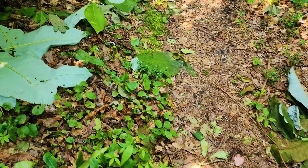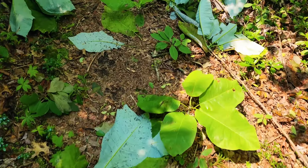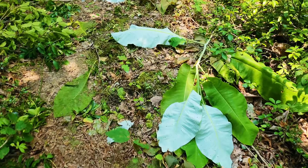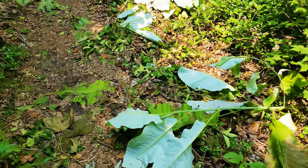Not quite sure what the heck happened through here, guys. But look at all these limbs pushed over, all these branches on the ground. Never seen anything like that. Whole trail's littered with that, and I just can't help but think Bigfoot. I mean, maybe not. Maybe it's trail maintenance, but we did see that turret at the start.